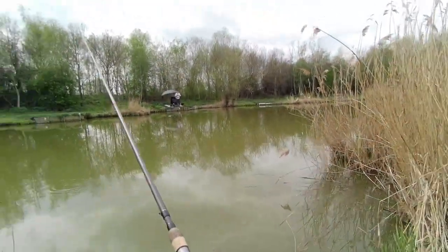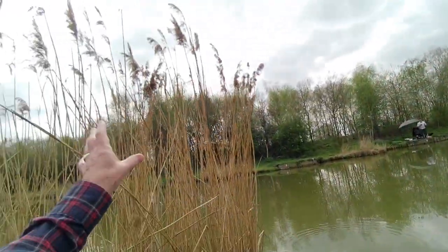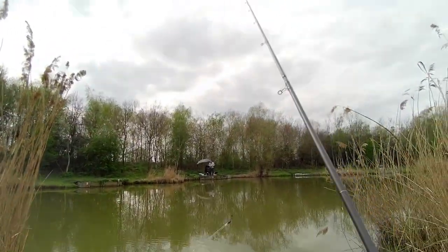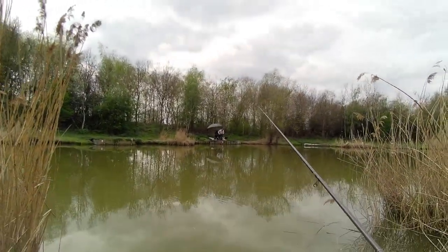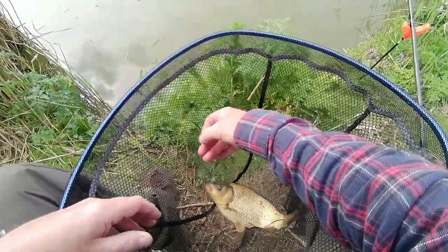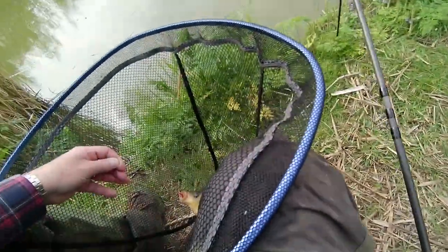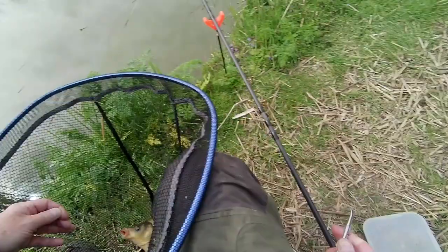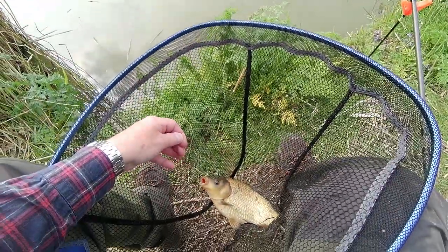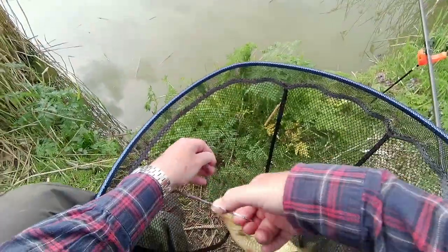Ah, it's come off. Oh well. Can't win them all. Well, I'm not sure what this is. It's a crucian. They have a crucian look about them, but I don't think they are crucians. Muck everywhere.